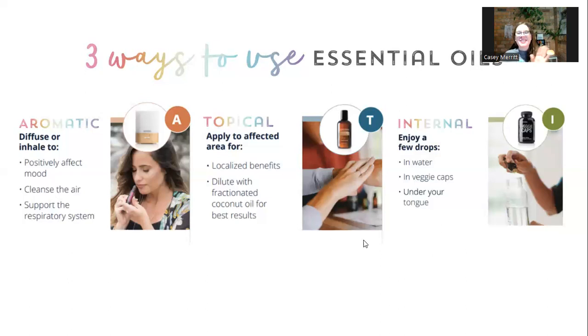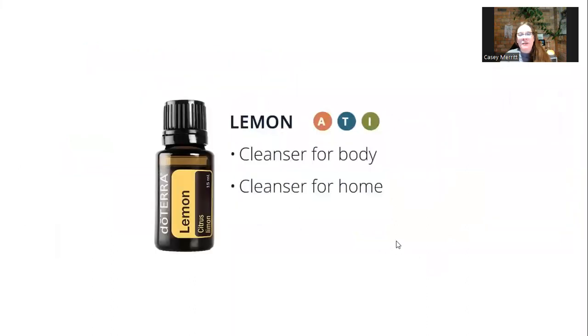Yeah, so those are the three ways to use the essential oils. And now you understand what the A, the T, and the I stand for, right? So let's take a look now at a couple of my favorites that I use on the reg.